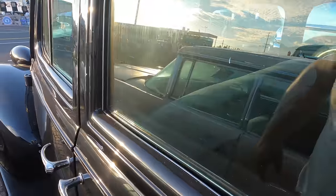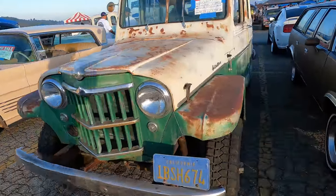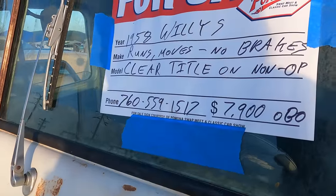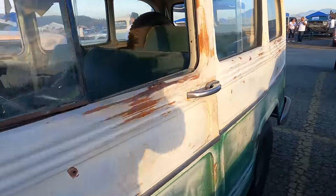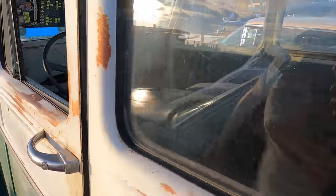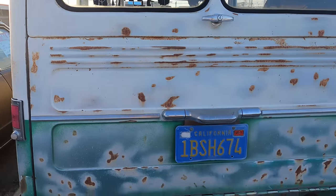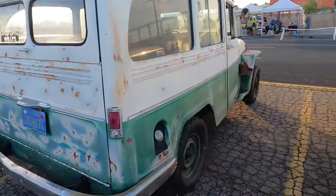I don't know if you can get the interior there. It's like the steering wheel's missing. It's a 58 Willys Jeepster. Runs, moves, no brakes, 7,900. No word on if it's been updated to a more modern power plant or not. All these got converted to Chevy years later. So it was last tagged in 2011, so it's not like it's been off the road that long.